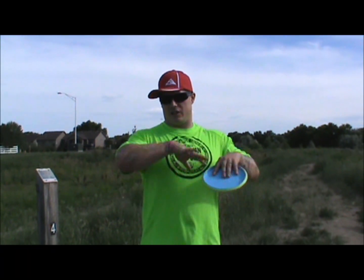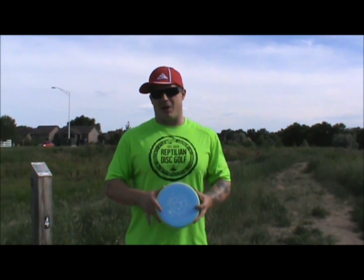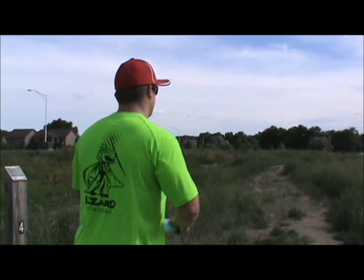This is, in the current layout, the longest hole we're going to see today, right at 360 feet. All the other shots so far have been little chip shots. Now I'm going to have to put a little more mustard on it, and we're going to see how neutral stable these discs really are.